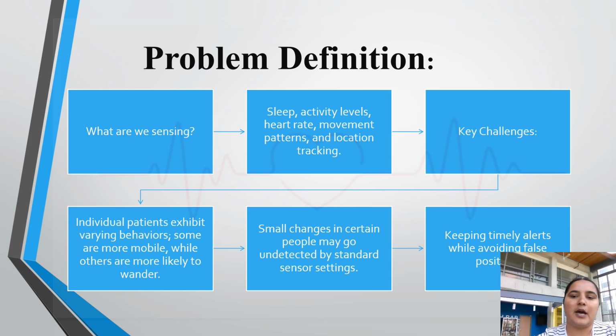Different behaviors. Every person is different. Some walk a lot while others stay still. Some might even wander off, which is risky. One system may not work for everyone. Small changes are hard to detect. If someone's condition changes just a little, it might not be noticed by the sensors unless they are set very carefully. Alerting at the right time.